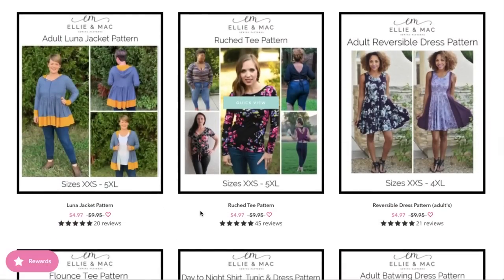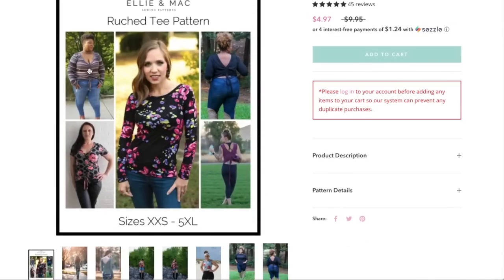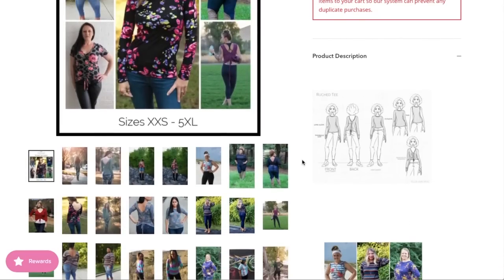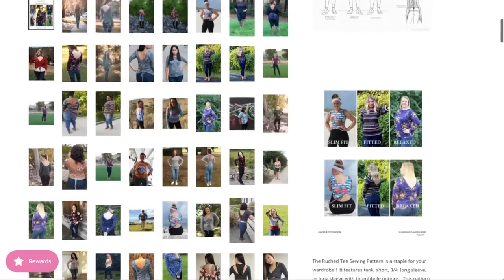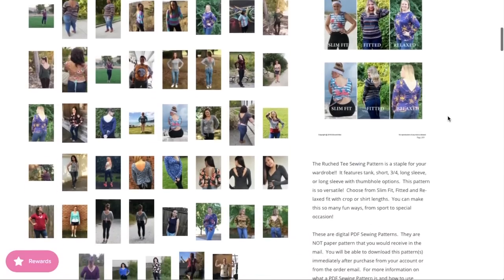All right, now we've got the ruched tee. Okay, so this is almost nearly identical to the one that I sewed earlier this year with the ruching up the center front. I think mine was a big four pattern. I can't remember McCall, Simplicity, Butterick. I can't remember who it was. So it looks like we've got ruching up the back, ruching up the front, slim fit, fitted, and relaxed, all three in one pattern. That's cool.